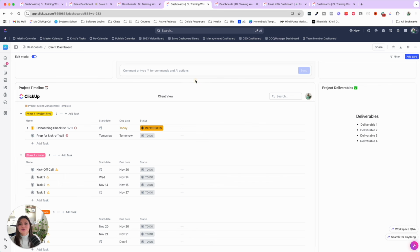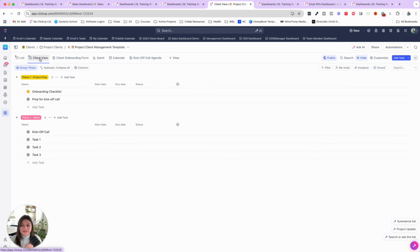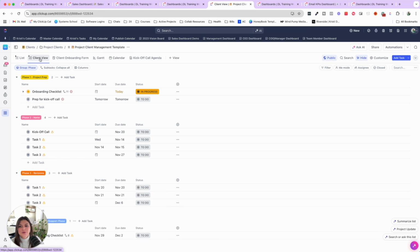Whereas if you do not want them to have access to be able to click into things and edit and comment, etc., I do have a hack for this, which is actually embedding a public link on their dashboard. So let me quickly show you what that looks like. So here we are in the client project itself, where we created a client view and then filtered out just the information we want them to see, right?